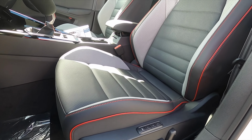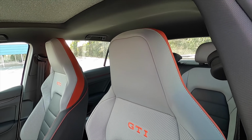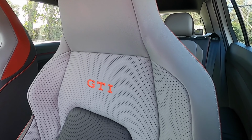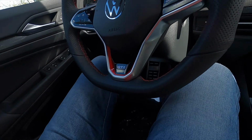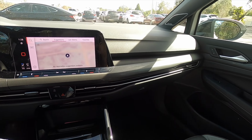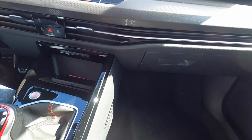Vienna leather, 12-way power seat adjustment for the driver, 2-way power seat adjustment for the passenger, heated ventilated seats. They're bolstered more sport with the GTI badging, memory for the driver. Headroom and leg room. The driver focus setup makes it a little bit more engaging for the front occupants, but it does take quite a bit of space from the passenger. You do receive a little cargo net here, but you can see the footwell is also compromised.